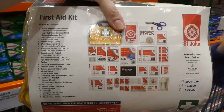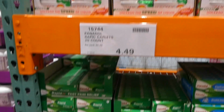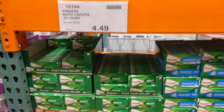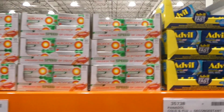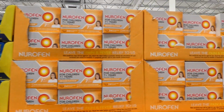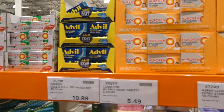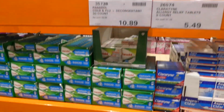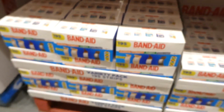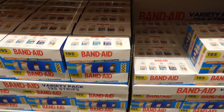That's another option too. Also, medicines like ibuprofen or Nurofen here, Panadol, which is acetaminophen, those are really important to have on hand for yourself, and if you have children, to also have the children's options. Just because if you're going to need them, right, these things will go pretty quickly, like we all learned last year. A lot of this stuff sold out. And then extra bandages, so if something happens, you want to make sure that you're prepared.